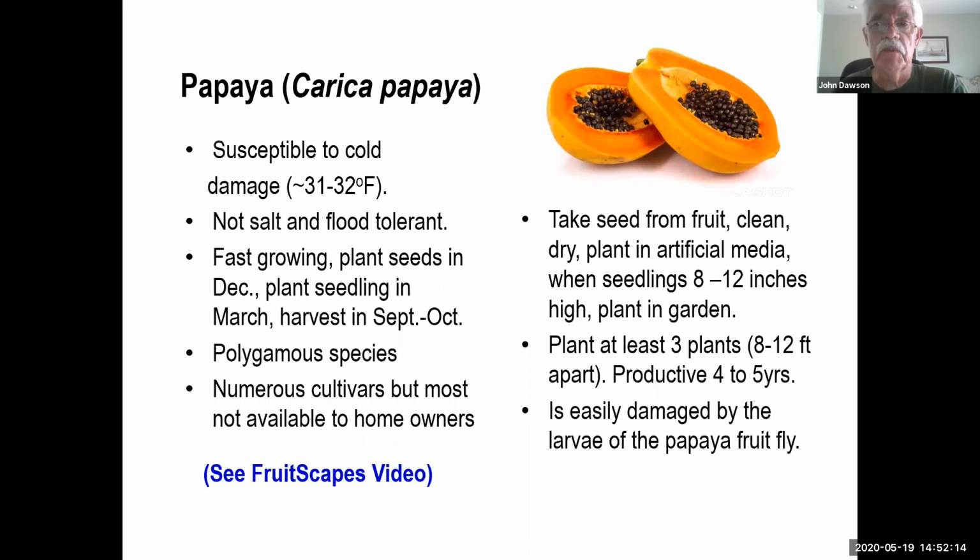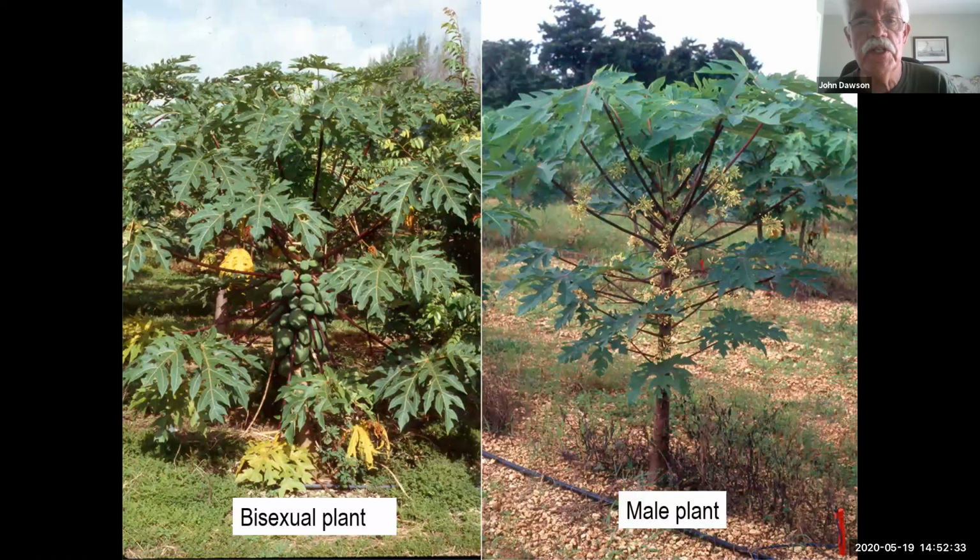Here's papaya, extremely fast growing. You can plant seeds in December and have fruit in October. It has both male, female, and what they call polygamous or hermaphroditic trees growing from seed. Dr. Crane puts out a video in which he shows you how to actually take fruit from the grocery store, prepare the seed, plant the seed, and then look at your trees.